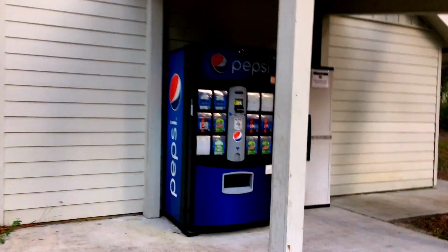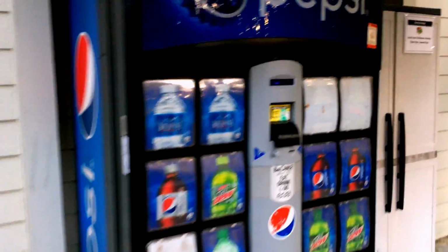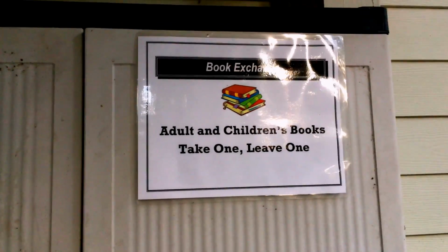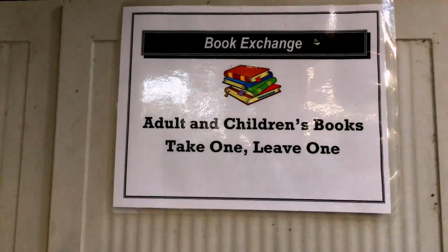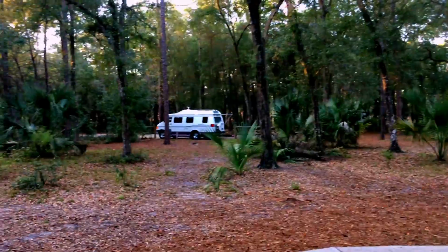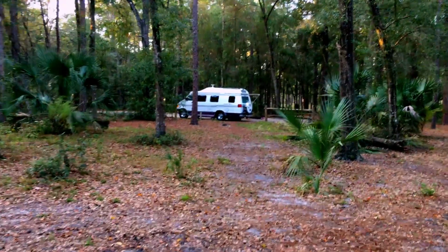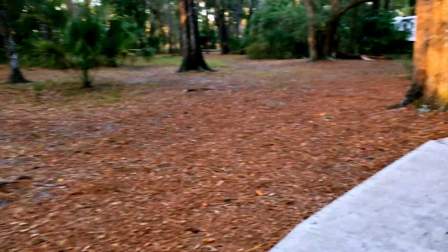They got a soda machine right here if you want some soda. Adult and children's book. Take one, leave one. So it's one of those programs where you can swap books. There's the road truck sitting over there. Spot number 55. Getting dark already, about 4:30. Gets dark really quick.